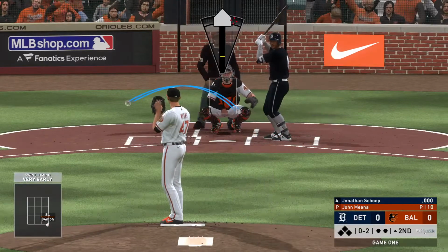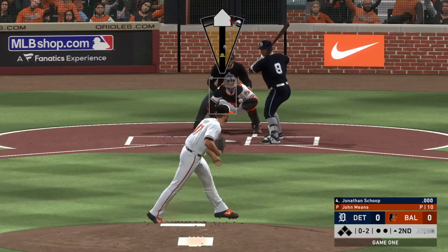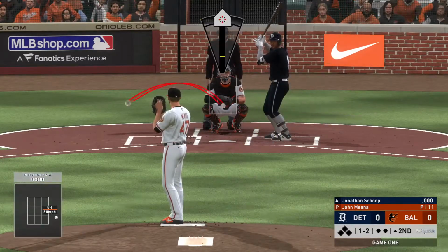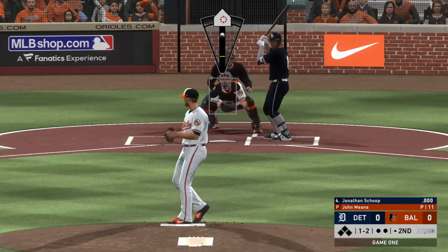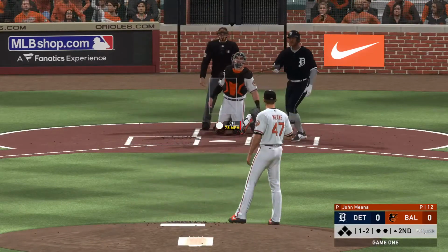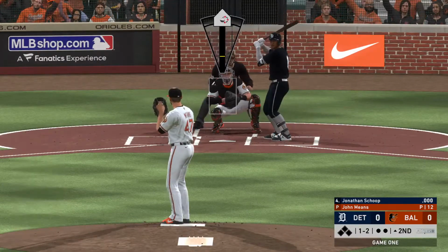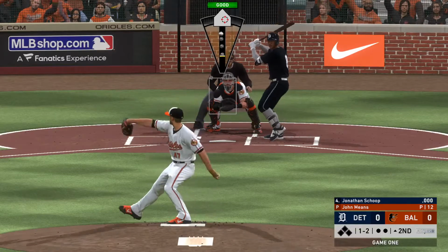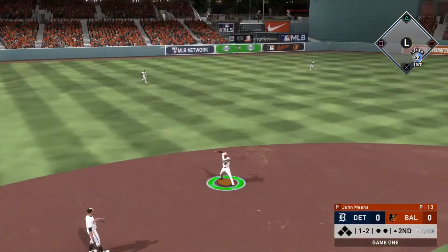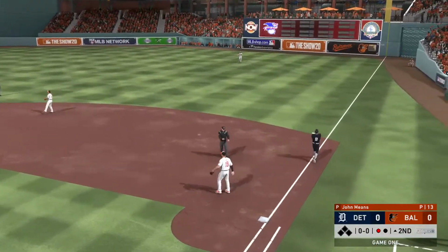That front door slider is a devastating pitch. By the time you realize it's in the zone, it's too late. You can't even put a good swing on it. A ball and 2 strikes now. The 1-2 pitch. Hit on the ground out to short. Echeverria's there. Throw to first will be in time, and there's 1 gone here to start the second.